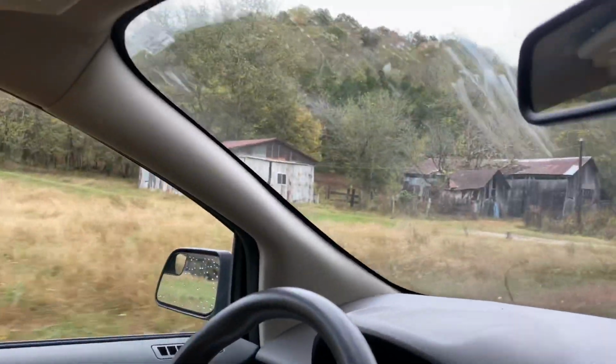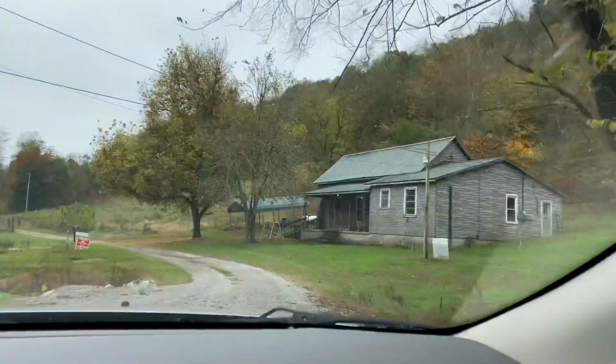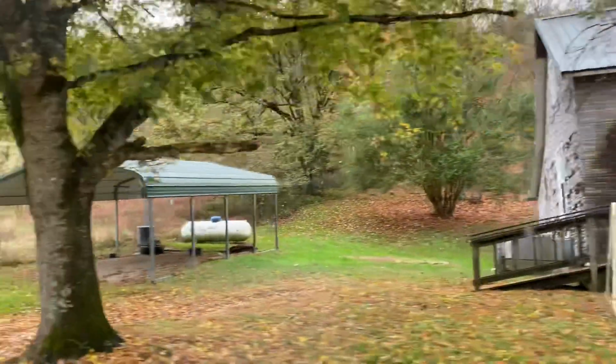And that shop right there is actually really nice, but it could just need some new siding. That could be a really nice puppy barn. Does anybody live here? No. But there's lights on, so maybe they do live here, but it didn't look like it. I left a light on by accident.